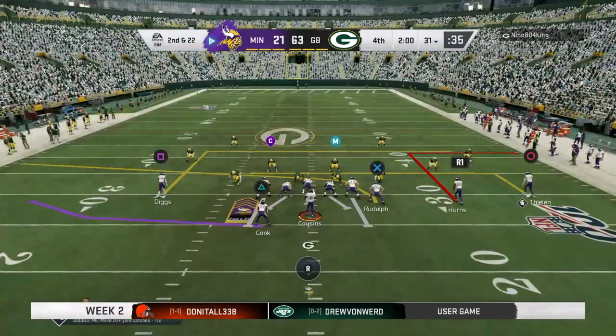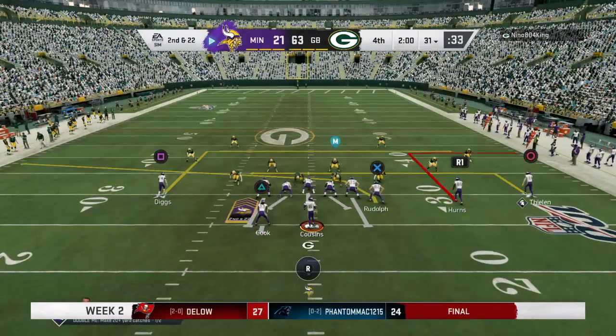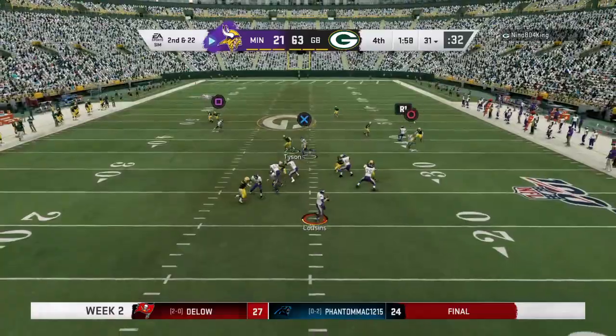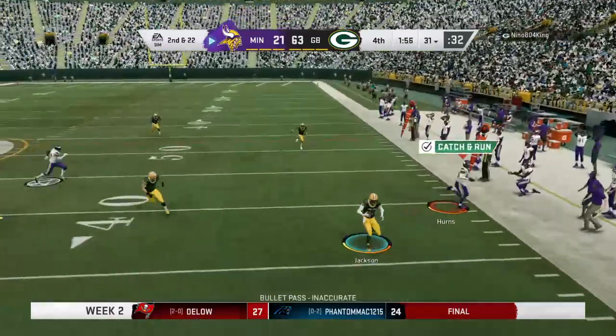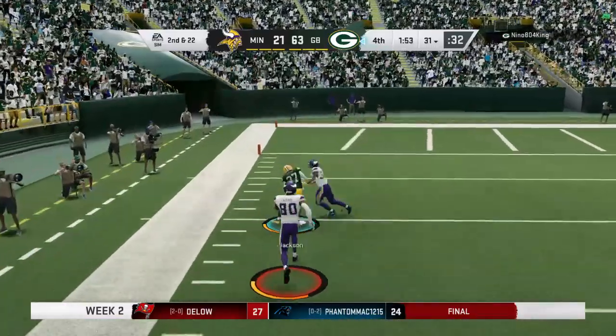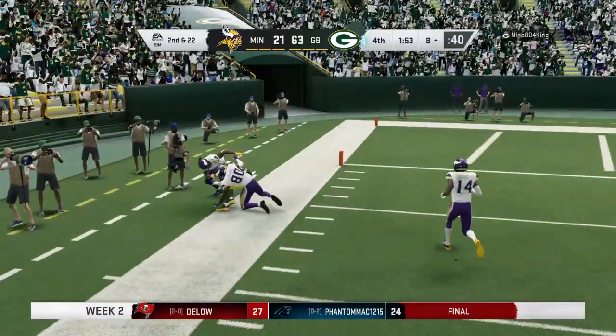So the Vikings in possession of the football as we get you reset. And let's see what they've come up with offensively after having time to talk it over. And he's going to be intercepted a 3rd time. Picked off by Josh Jackson.